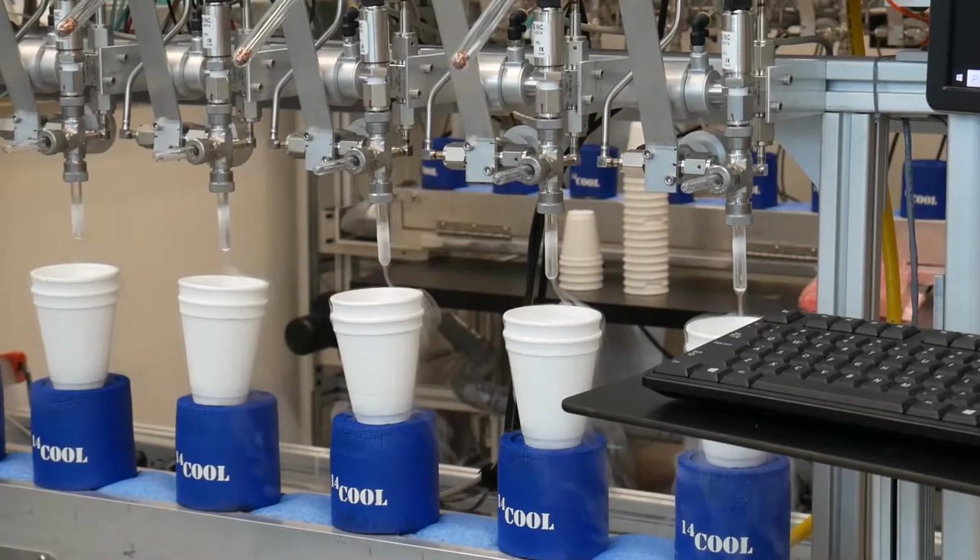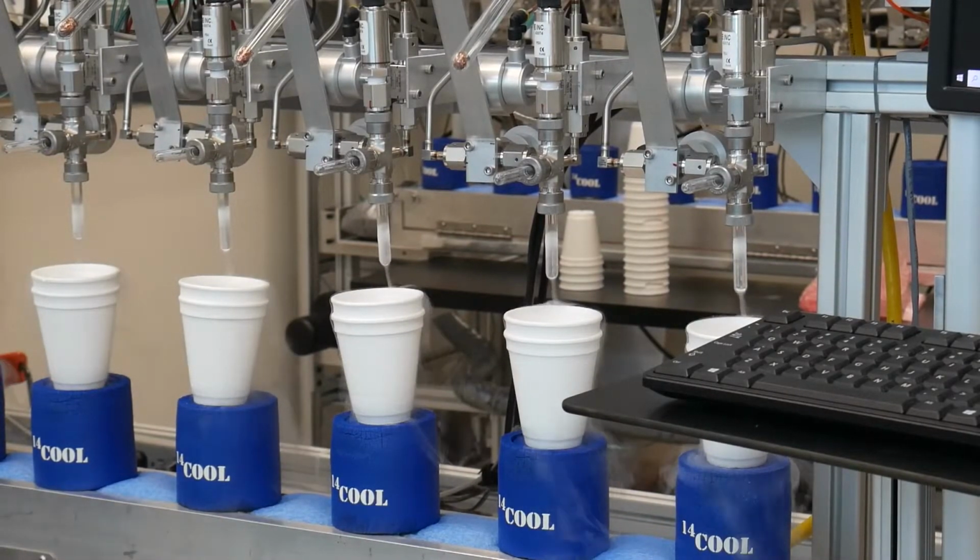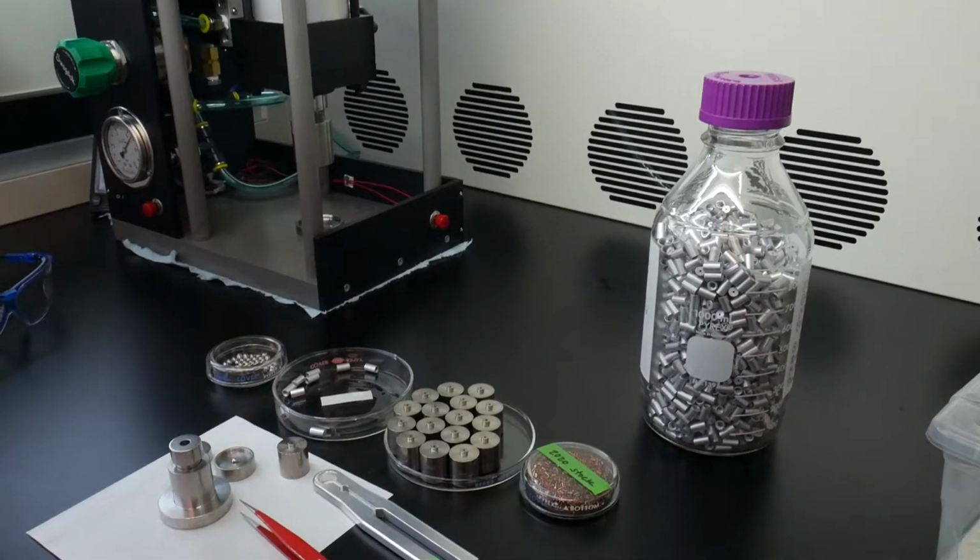What we're looking to measure in the sample will tell us how much time has passed. We can measure back about 10 half-lives, which brings us to just over 50,000 years.